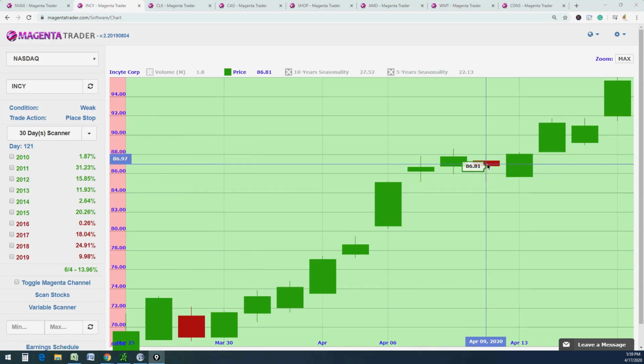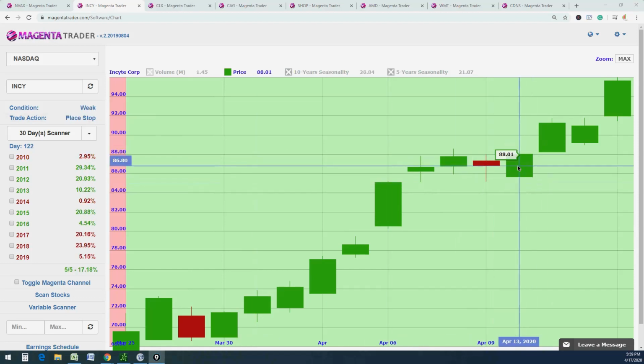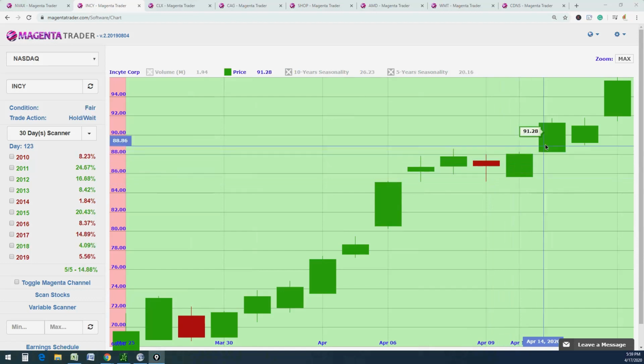Yes, we acknowledge that the condition of the stock is getting weak. However, just place a stop. What would have happened the next day? You would not have been stopped out. And it just says move your stop. That's why it's saying place a stop again. So if your stop was on this previous candle, you move your stop to the bottom of this candle. And then the next day it says just hold on to it.